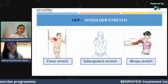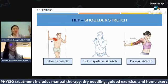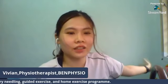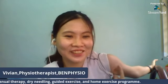Next one is your bicep stretch. See, bicep. So big, so I need to stretch it to become smaller. Same thing, get a wall. I don't have a wall, so I use a pole here. Put your hand and go forward. You can also do lunges, going forward in standing. You feel a stretch here, in the bicep. Same thing, hold for 15 seconds.